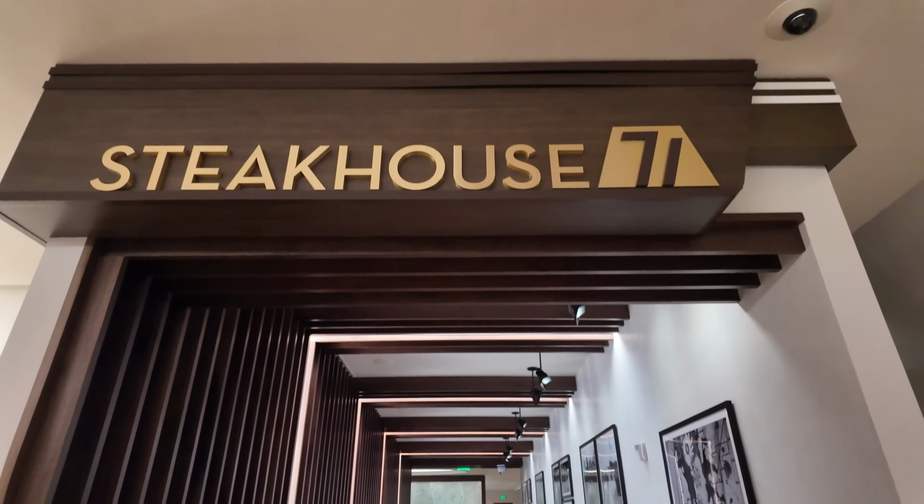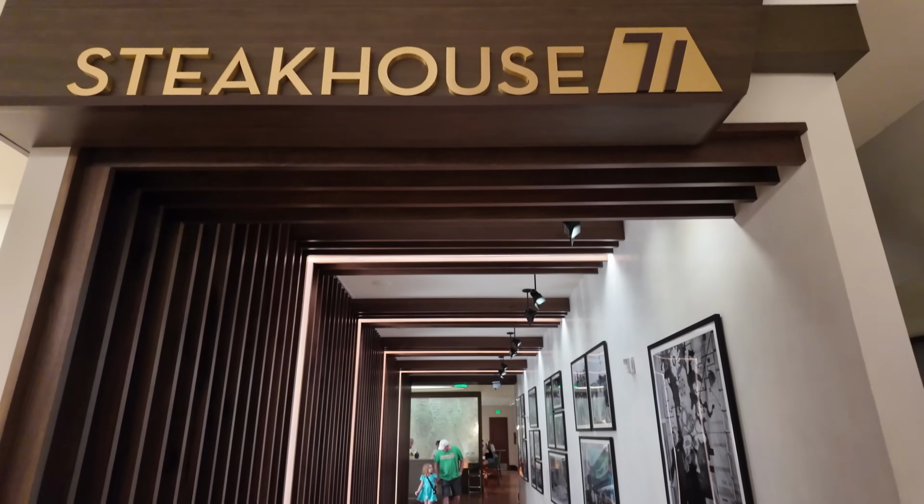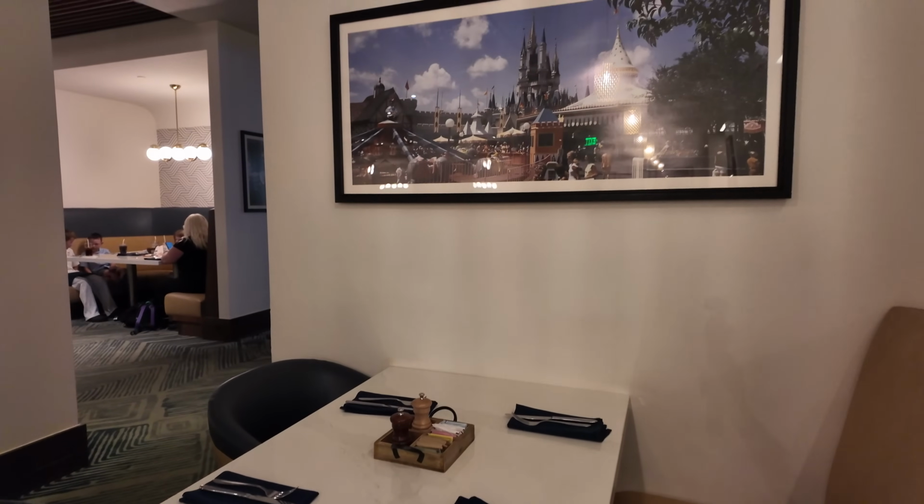Now, before we continue on with all these delicious desserts, I think we need some real sustenance, some real food, and that's actually how we were able to park here at the Contemporary. I made a dining reservation over at Steakhouse 71. A lot of you guys always ask, how do you get to park at these monorail loop resorts unless you're staying there or you can take a boat in from the Magic Kingdom? But if you're not doing either one of those things, just make a quick little lunch reservation and you too can have your very own monorail crawl. But let's grab a quick bite and then we're gonna head to our next stop at Disney's Polynesian Resort.